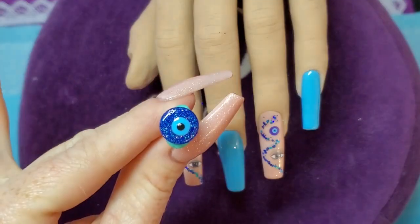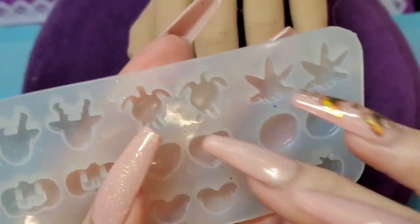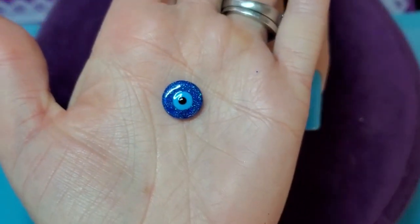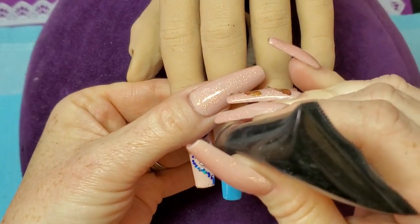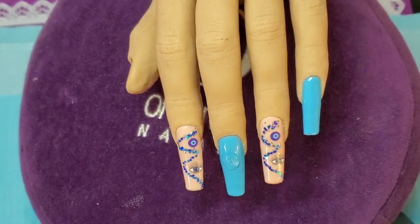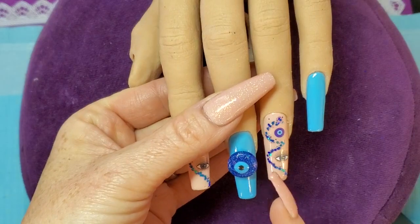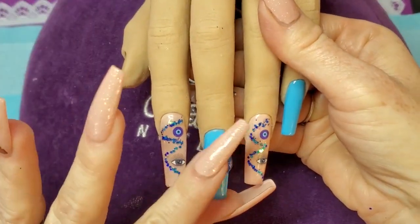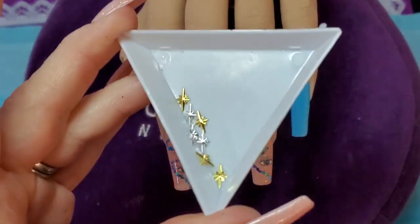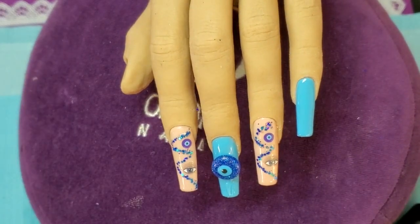So you know it wouldn't be a Sandra Sparkly Sets video without a homemade nail charm. So I made this evil eye charm out of the mold that I got from Amazon. This is the one I show in every video. But I just used that circle round one there, and I put a poly gel from Macart. It's a glitter one. I think it's from the Starry Nights collection. I just put that layer by layer and then cured it. And then I used that same nail polish that I have on the middle finger to do the middle part of the eye, and then just a black polish for the pupil. And then I applied that with the rhinestone glue. And then I'll be going in with the little gold star charms, and putting those at the tip of the middle finger and the pinky.